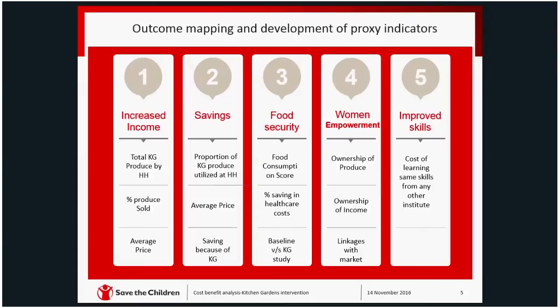Then we have their food score, which we compared with the visiting. Similarly, about women empowerment, we see how many women can own their produce, and among those producing incomes, how many actually own their income, and how many of the women in that remote area have been linked with the market.